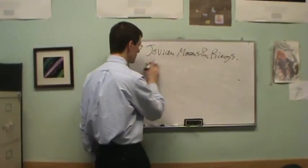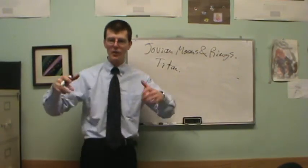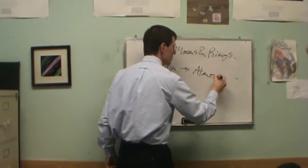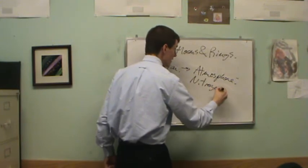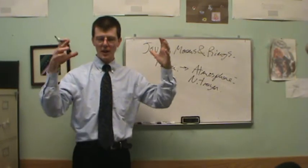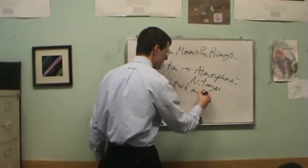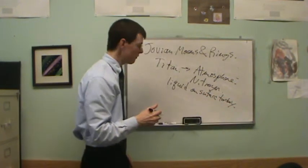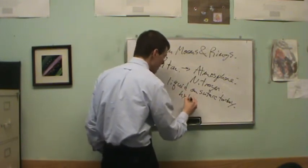Titan, Saturn's moon Titan is an absolutely fascinating object. We sent the Cassini space probe out there, and this is the only moon with an atmosphere. It has these big clouds. Its atmosphere is mostly made of nitrogen. Very cold out there, but it has an atmosphere of nitrogen. And when we sent the probes out there to take pictures, we discovered there's liquids flowing on the surface today. Not liquid water, much too cold for that, but liquid methane, ethane, liquid hydrocarbons.